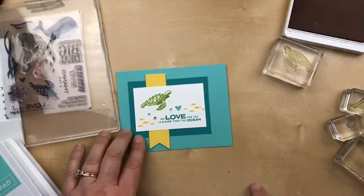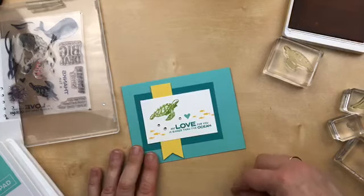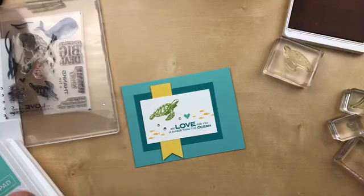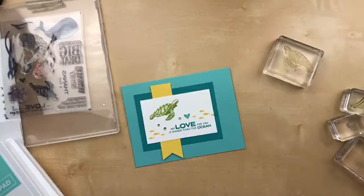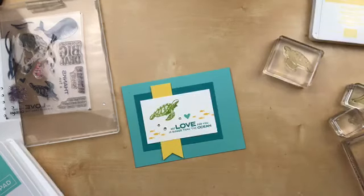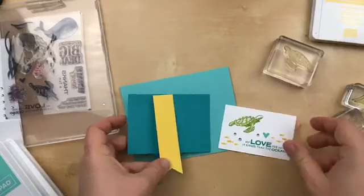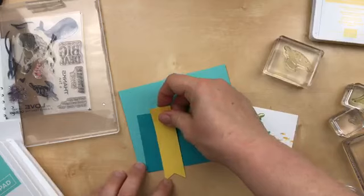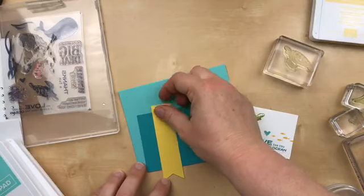What do you think? I feel like it's kind of a simple card, and really, if I had that seabed embossing folder, I feel like I could dress it up a little bit more, but sometimes you don't have a lot when you're first getting started, and so this is, I think, kind of a fun, simple card using limited supplies.